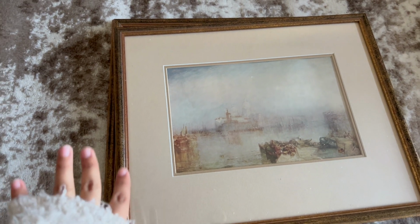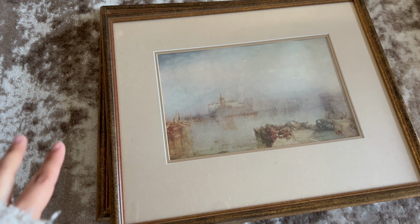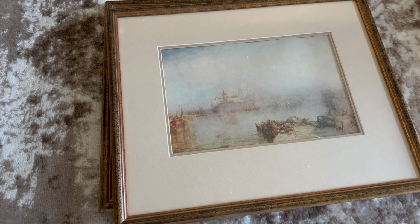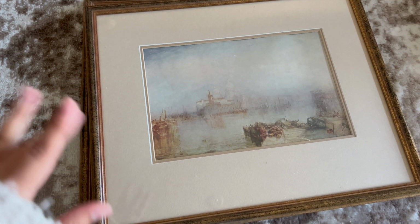I don't know whether I want to keep the set together yet or if I want to separate them and use them in different rooms. So I think depending on the prints that I buy for the other frames, I'll play around and see. But definitely the set works great together or apart.